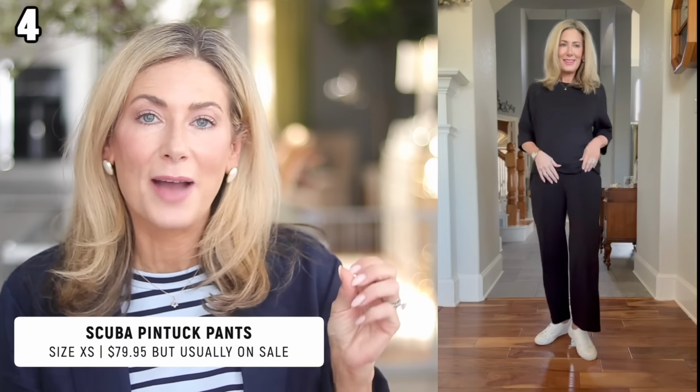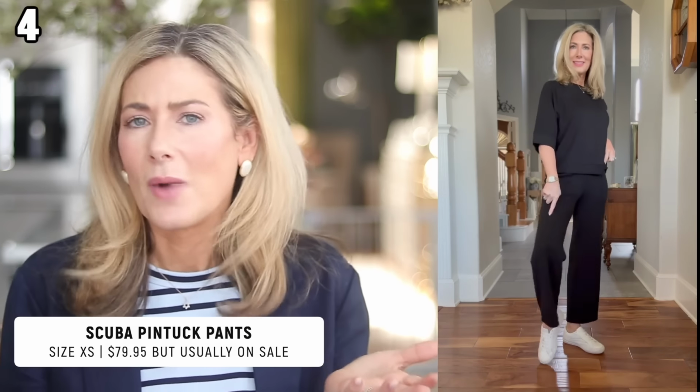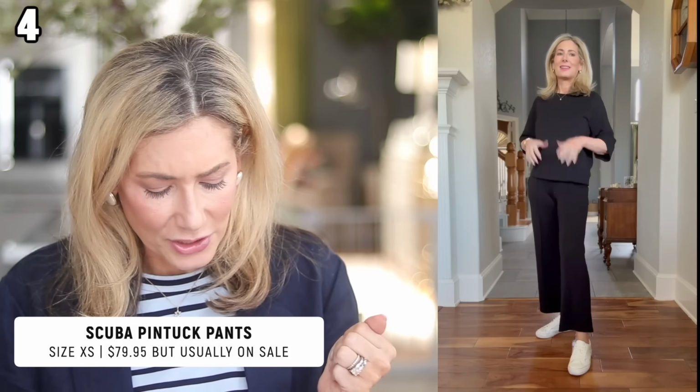Number 4 for my clothing favorites are these Scuba fabric Pintuck, I guess they're also wide leg pants. I see a theme here going with my choices. Now, they're showing up at $79.95 as full price. I have never seen them on the website full price.